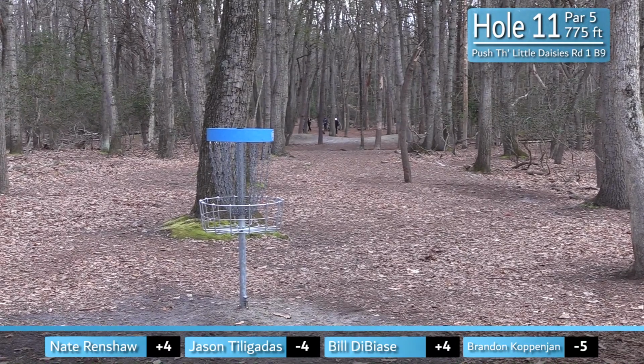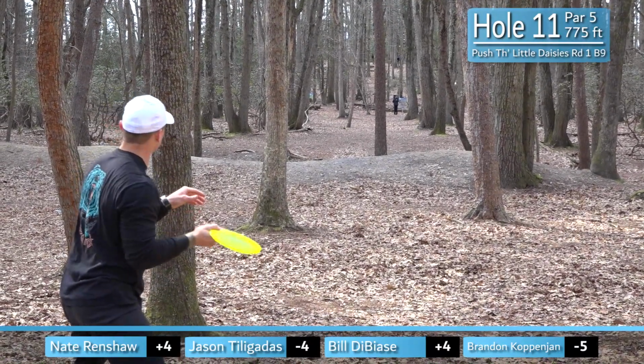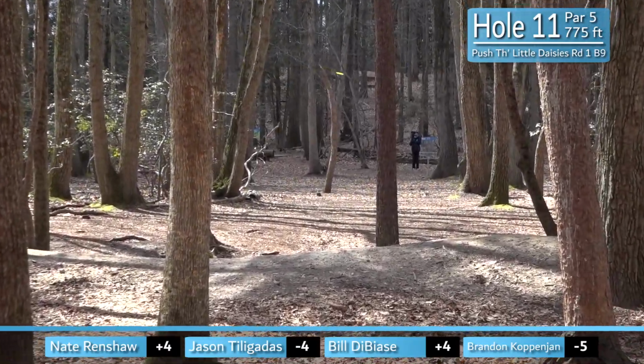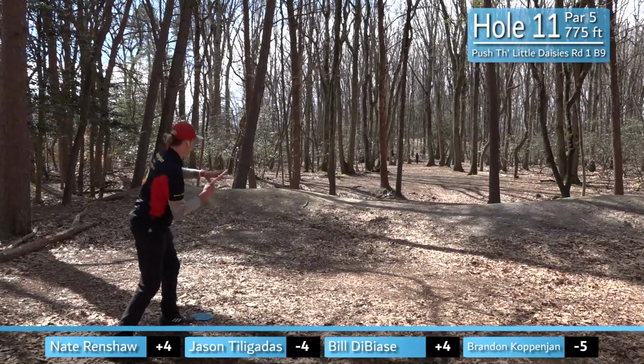And yeah, from where he was, that'll work. He's behind that tree, maybe circle two's edge, but he'll have something from there. Nice forehand flip up by Nate. Skips a little bit wide, but he'll have a circle one putt.